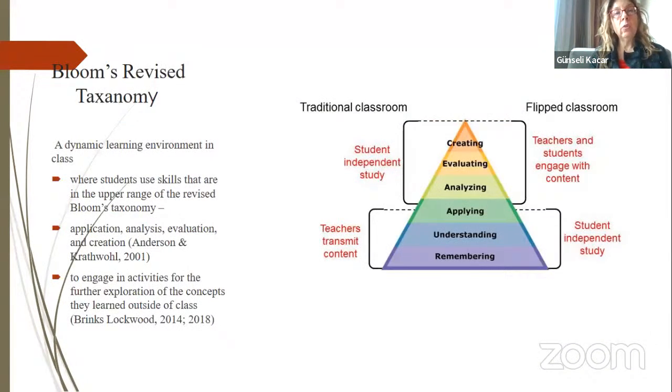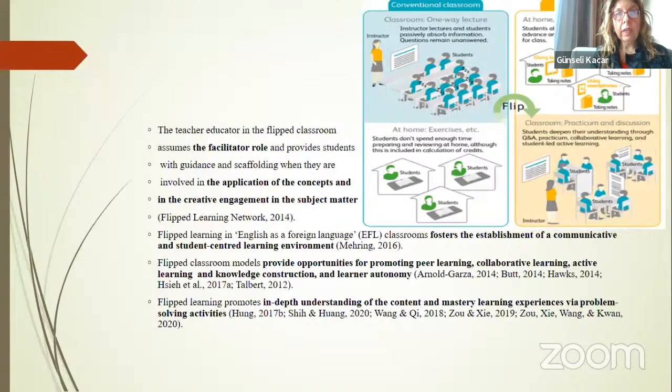Bloom's revised taxonomy is adopted in organizing teaching and learning activities. And in flipped learning, the teacher educator assumes the facilitator role, involved with guidance and scaffolding. Students are involved in the application of concepts and in the creative engagement with the subject matter.